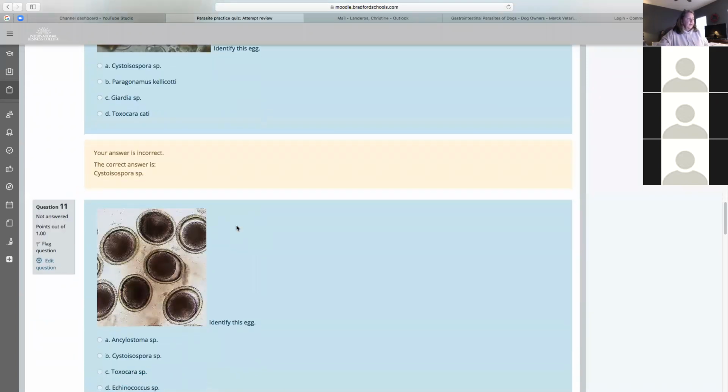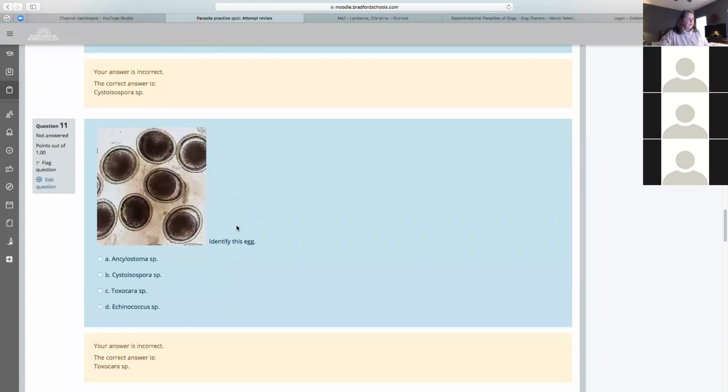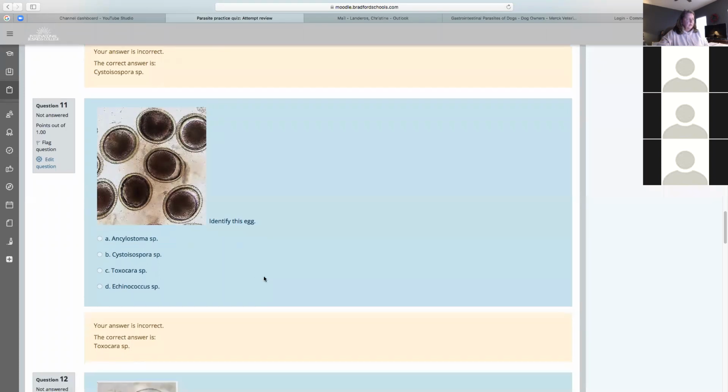And identify this egg, and this is the Toxocara species. So this is the common roundworm. It doesn't have the thick shell, the larger egg here in the middle, a little bit of space, but roundworm, Toxocara.